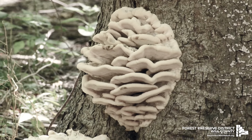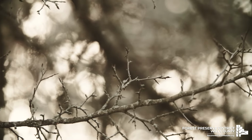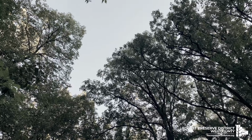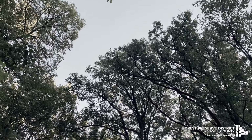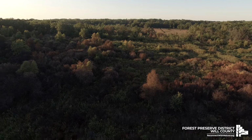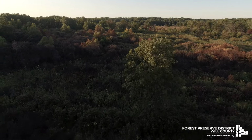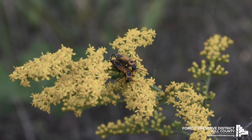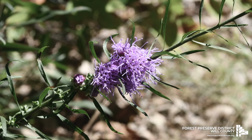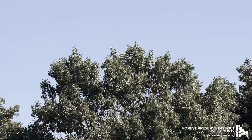Old-growth forests are nature's timekeepers, telling a story of adaptation over centuries. They store carbon, helping to combat climate change and purify our air. When we protect these lands, we safeguard our water sources, enhance soil health, and support our local communities. The fight for old-growth forests and savannas is a fight for our planet's future and our irreplaceable treasures that should be saved for generations.